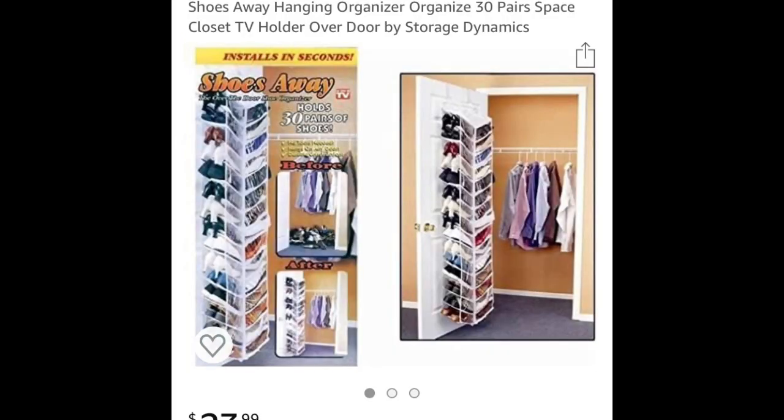You can get an over-the-door shoe organizer. I would like to get one of those, but have not yet. That'll probably be a later on type thing. That way I can get my shoes off the floor and hanging up somewhere.